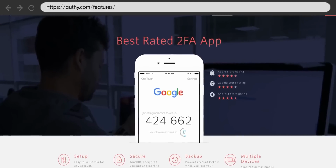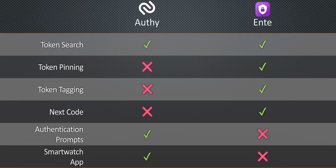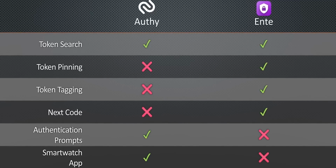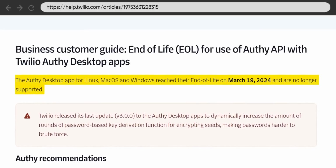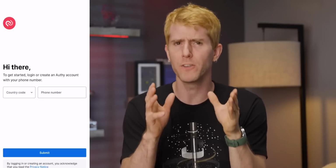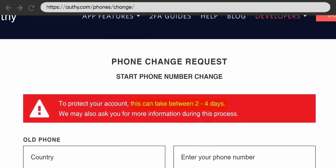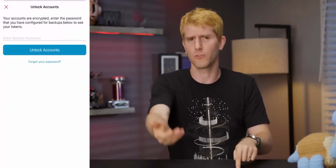Authy is another okay choice with a pleasing look and feel, but compared to Entei, it offers only basic search, which is fine for a lot of people, but there are a couple of things to watch out for. Their desktop app is no longer supported as of March, and your account login is tied to your phone number by default. So if you change your number, you will need to make sure that you update it or you can end up locked out of your account. The good news is that recovering your account only takes a few days, if that happens, and there's not a major security implication to this, because if someone gets access to your phone number, they would also need your backup password in order to get your codes.